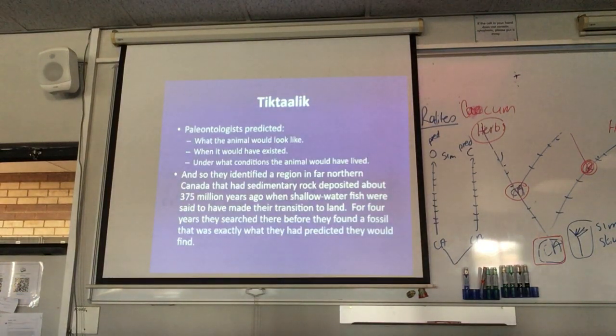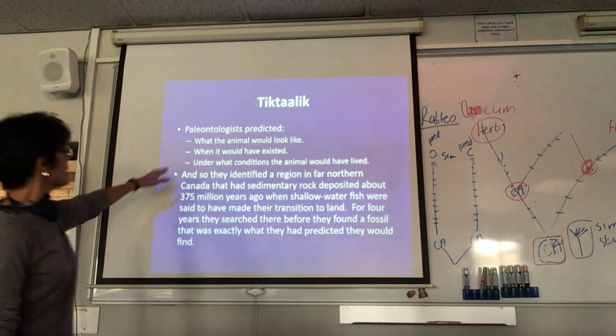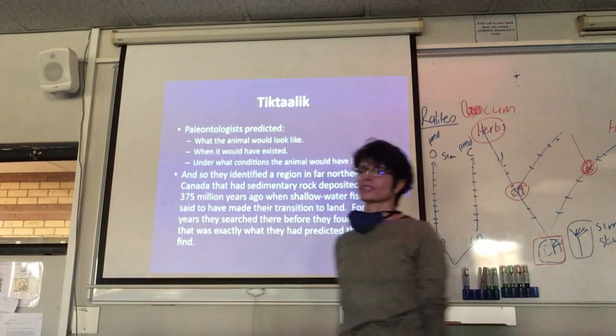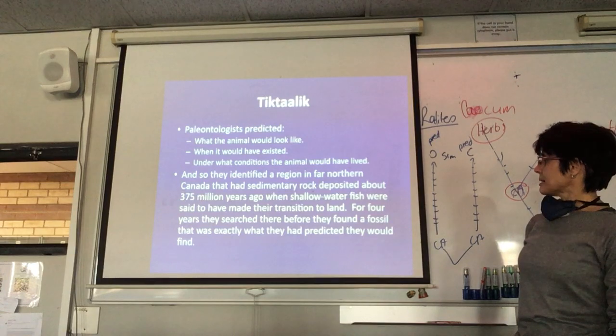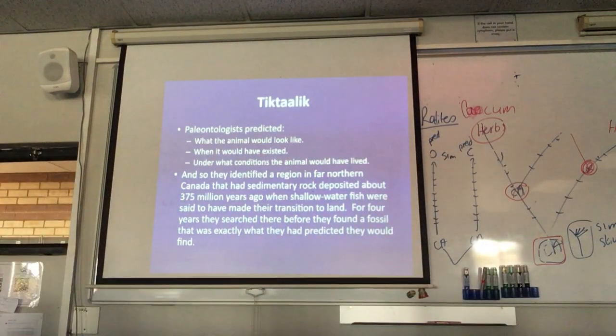All right, so paleontologists, before they found Tiktaalik, already said, this is what we think it will look like. All right? They already worked out more or less when they thought it would have existed, and then they found a fossil. So that was a big party time. All right? And it was found in sedimentary rock in Canada. And yeah, so that was a huge discovery.